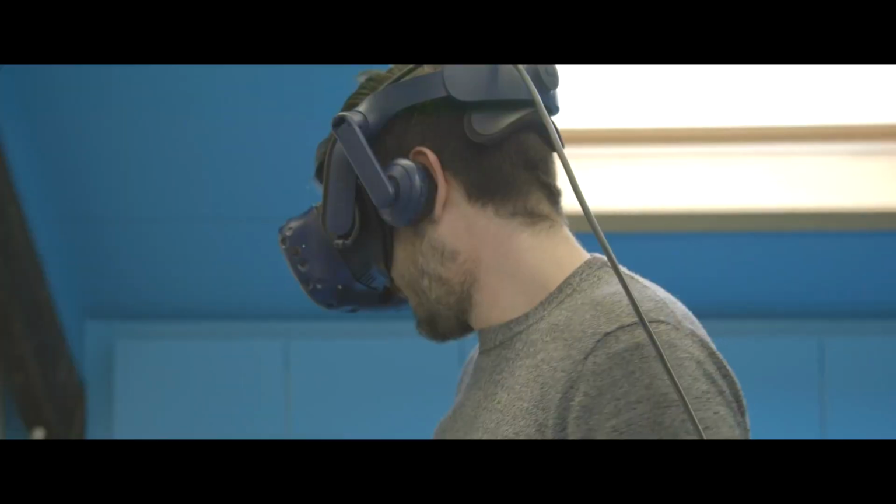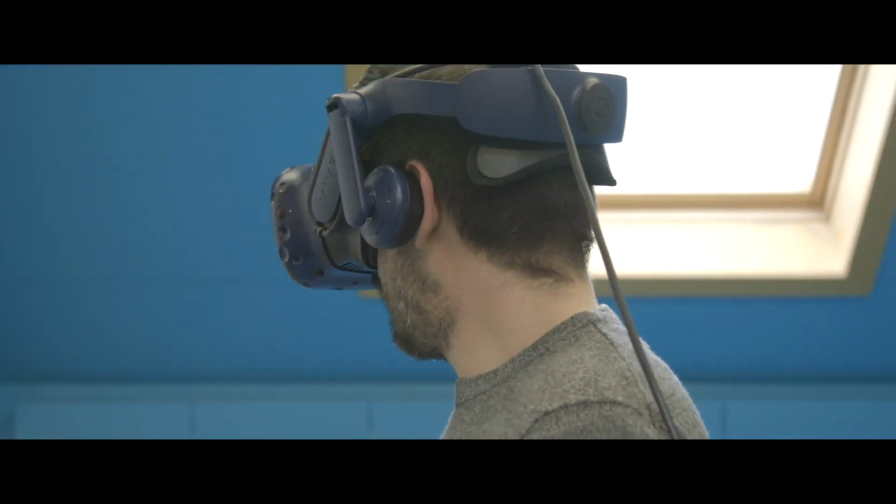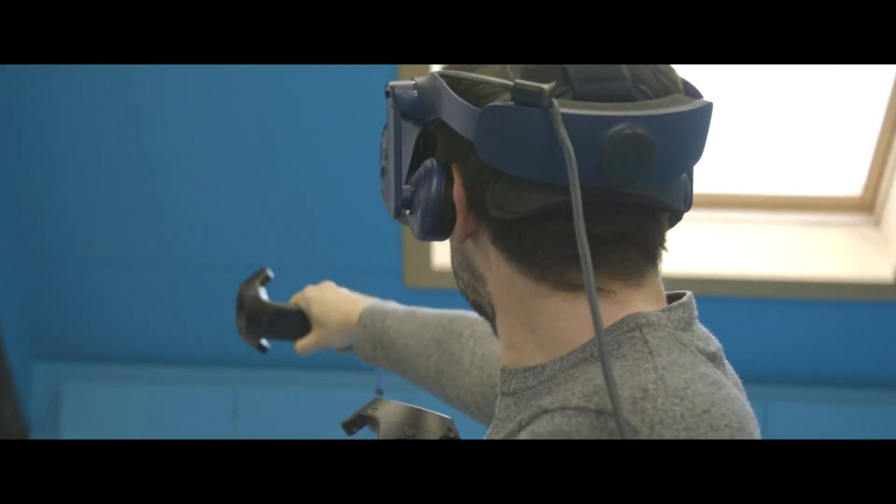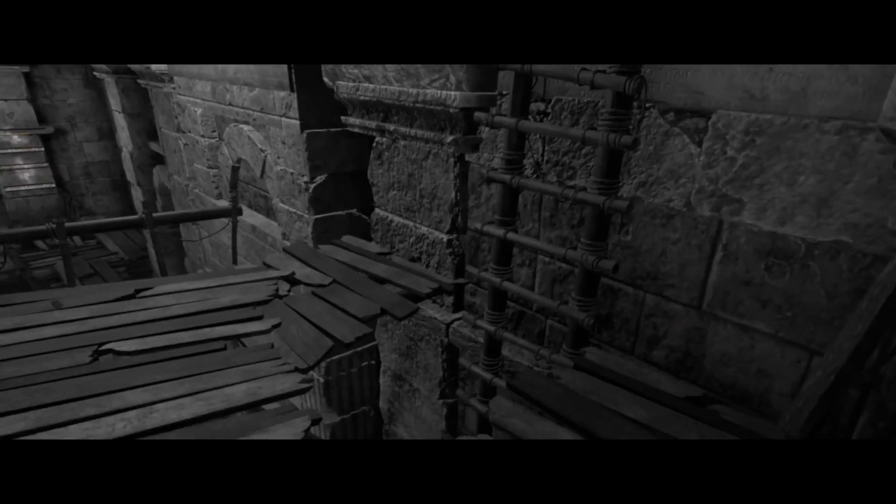This allows us to keep an agile workflow going where we can try out new things and try different aspects and even throw things away if they're not working without obstructing the rest of the game design or the rest of the production process.